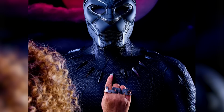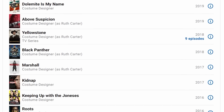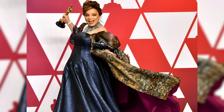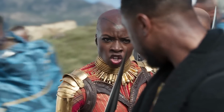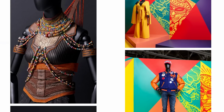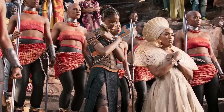If you don't know Ruth E. Carter, she has some incredible artistic accomplishments. Not only has she worked on costuming for over 40 films and series, she was also the first African American and the first Black woman to win an Oscar for her beautiful costume designs in the first Black Panther. She's truly the definition of a genius at her craft, mastering the look of multiple periods and genres in her designs, including the Afrofuturistic aesthetic of Black Panther and Wakanda Forever.